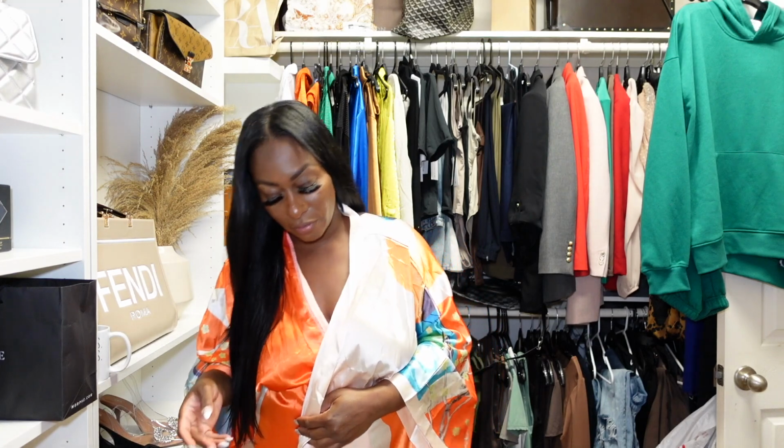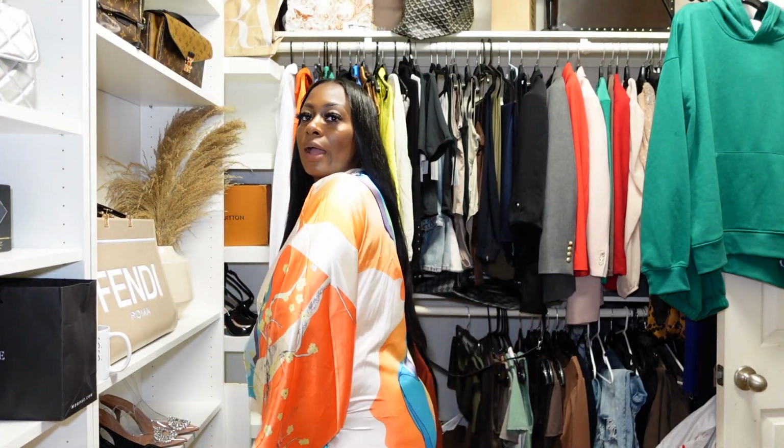My mom got it for me from Amazon. Big and flowy. Does not have a tie around the waist. So yeah, I do need to get a belt to go with it just to zhuzh it up all the way down, if you guys can see that. So it's a good size.